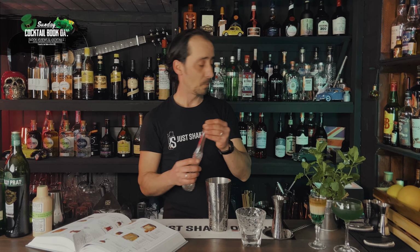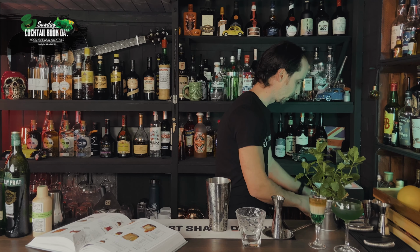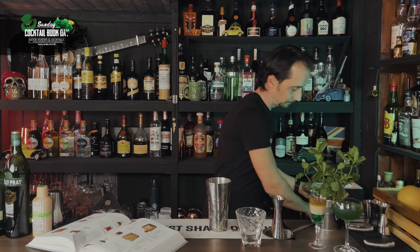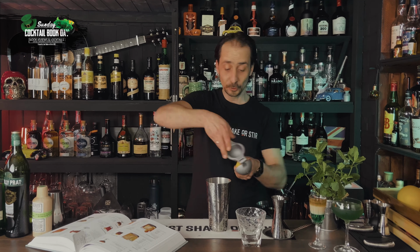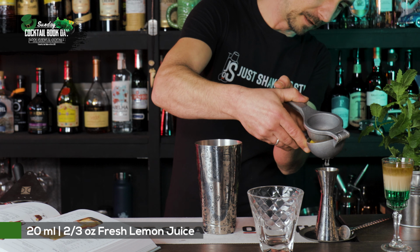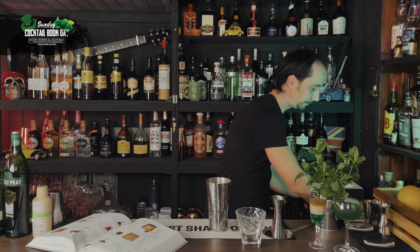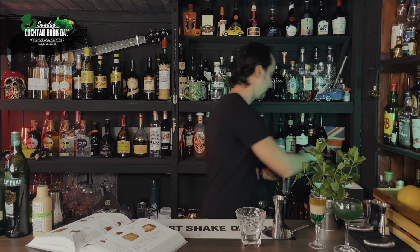And finally we have one more ingredient, fresh lemon. So I'll grab my fresh lemon, just gonna cut in half. I need 20 ml of the fresh lemon. Let's give it a squeeze. So we're gonna have to follow the recipe, okay? I'm gonna go directly in my jigger and just squeeze 20 ml. That's it. Wonderful. Let's put 20 ml and add ice and let's shake, yeah?